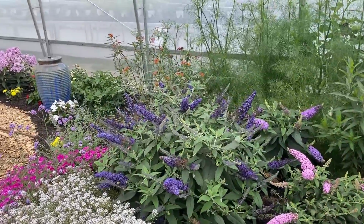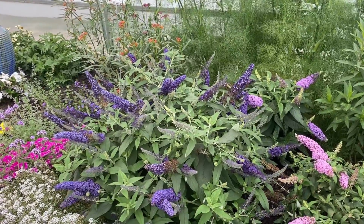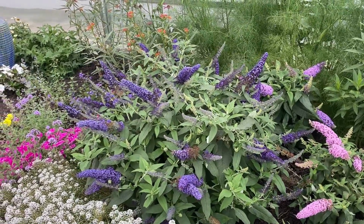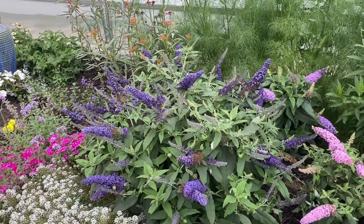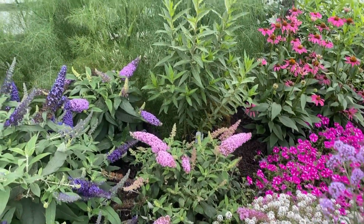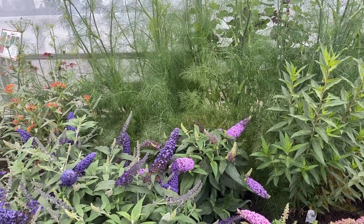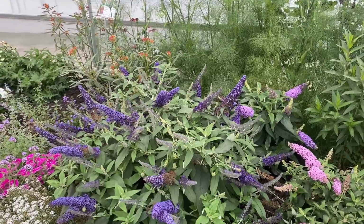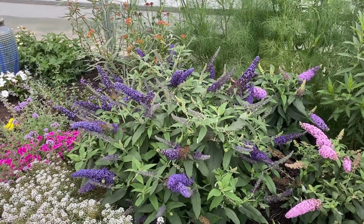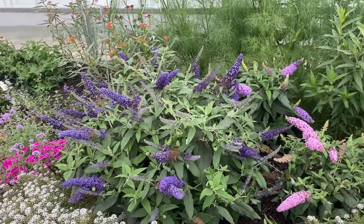Here's more butterfly bush. One thing you can tell is we really love the Pugster butterfly bush. Very compact in size. Pugster Blue is a top seller with that deep dark blue. And then we've got Pugster Pinker and Pugster Periwinkle. Large flowers, a lot of blooms for not such a huge plant. So that's the thing that we think is most impressive about this, is just a lot of color, and it doesn't take up a lot of real estate in the garden.